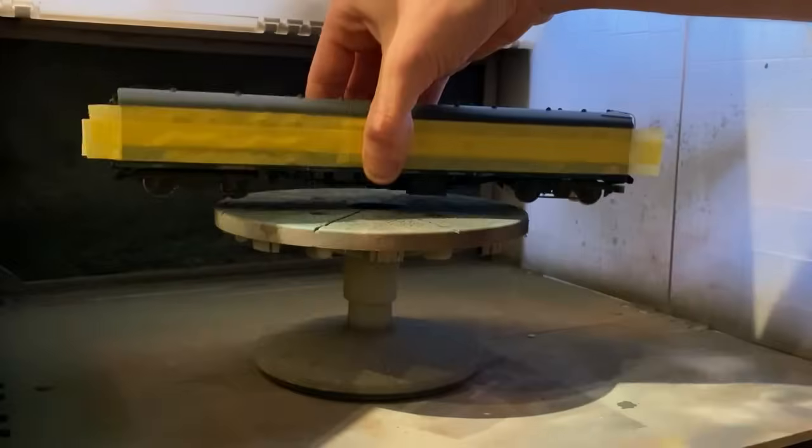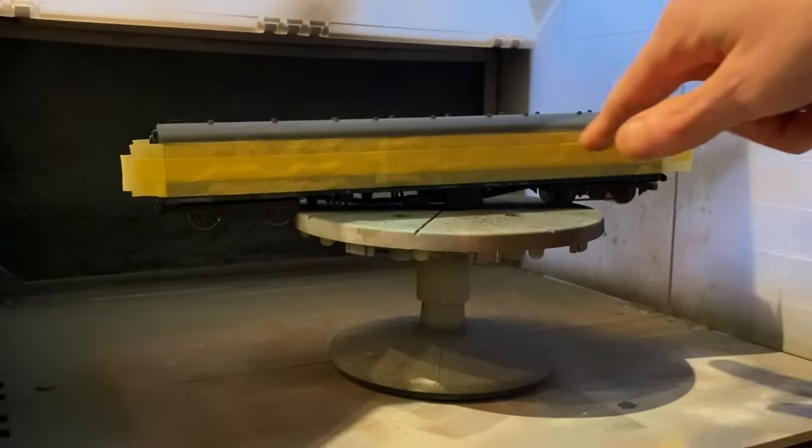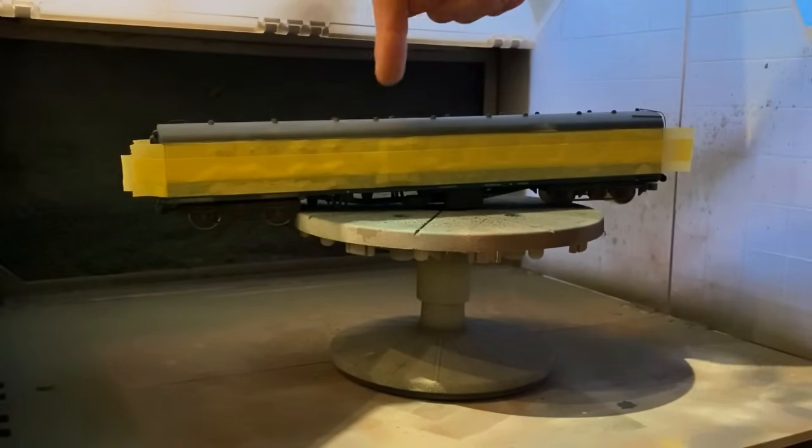So we brought the model over to the paint booth. We've cleaned all of that wash off, and as you can see I've just used a bit of masking tape to mask up the sides of the model. And what we're going to do now is a little bit of variation on the roof.